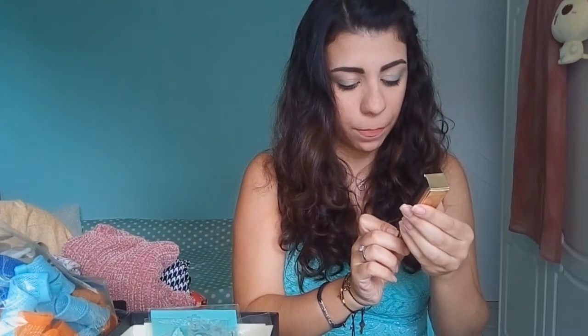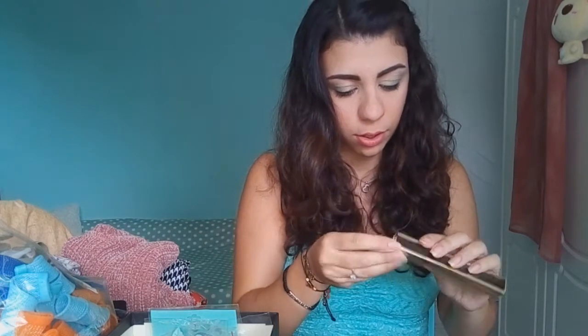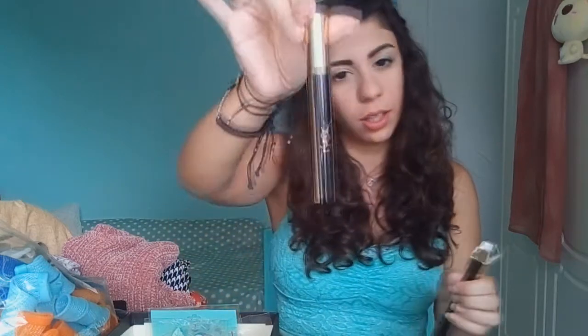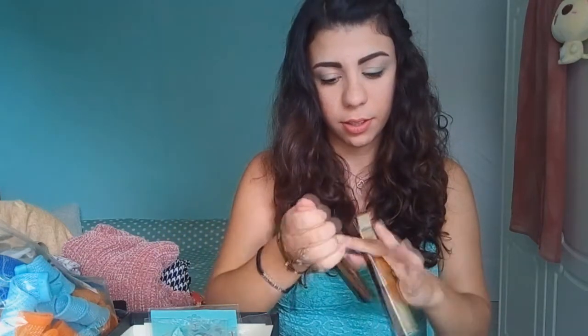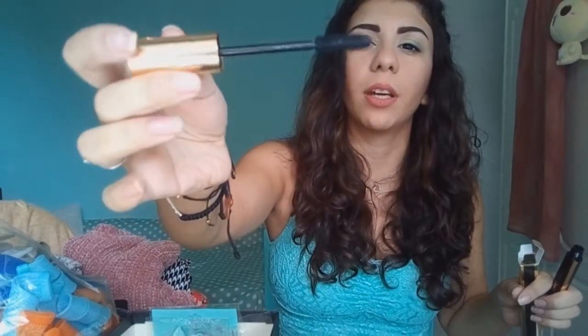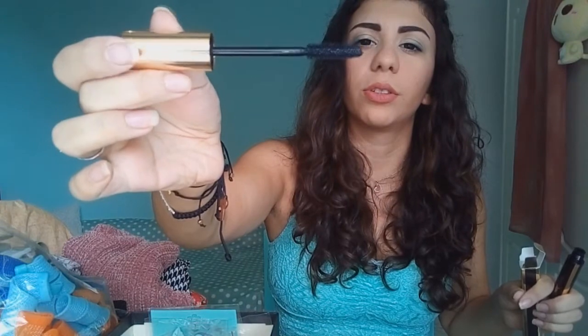Another thing that I bought is this mascara from Yves Saint Laurent. It's a dupe again. It looks like this. The bristles are plastic again and they are really soft.